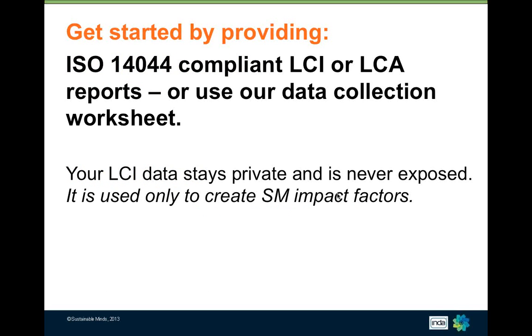The way you get started is very simple. You start by providing us an ISO 14040 compliant LCI or LCA report, if you have that. And if you don't, we can provide you with our data collection worksheet and work with you to collect the data that we need to create impact factors for your products. Now, if your data is already in EcoInvent or in one of the other public data sources, you can take the data from there to create the impact factors, and you then have the opportunity to add the level of branding and participation that you would like to achieve in this context.